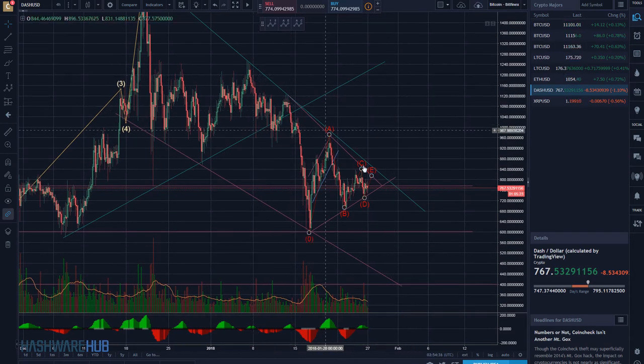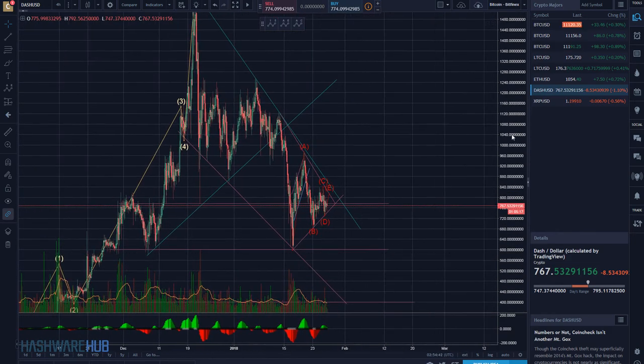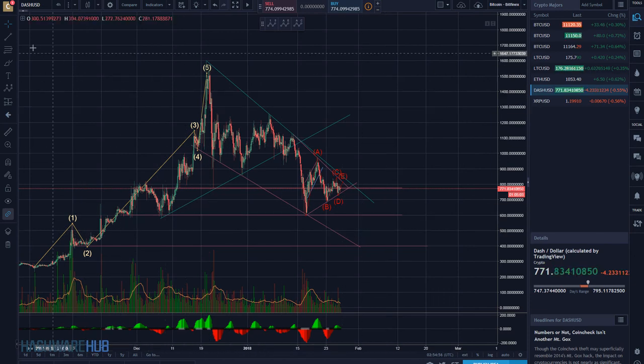We do have this channel formation going on. This is like a big bullish flag, and I would really love to see this thing become really extended. Very, very extended. There's another thing we possibly could have here, which is more of a triangle.